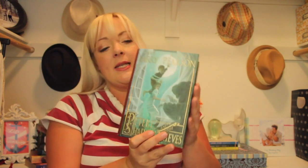I got Peter and the Shadow Thieves. This is by Dave Barry and Ridley Pearson, and this is a Disney Hyperion book. I love Peter and the Starcatchers. I don't think that I actually read this one when I was reading them. I was listening to them, but I don't think I read the second one, but I'm assuming based on how much I adored the first one that I'm really going to enjoy it.